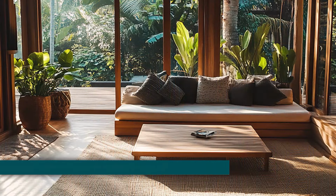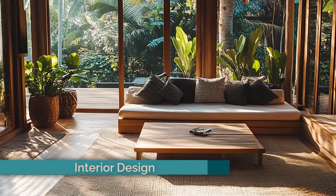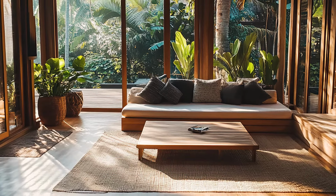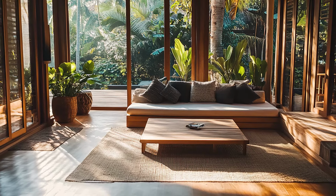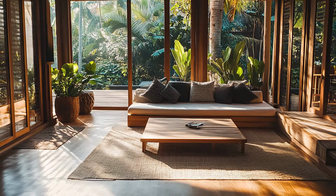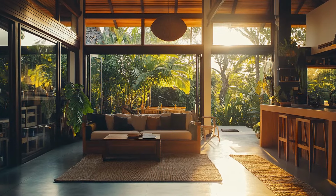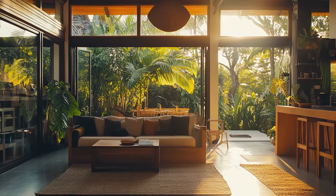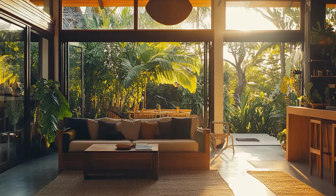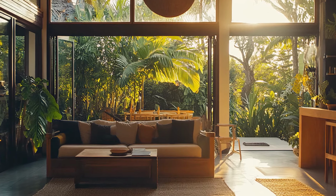The interior design of modern tropical wooden houses is a harmonious blend of simplicity and sophistication. Neutral color palettes, natural textures, and minimalist furnishings create a calm and inviting atmosphere. Wooden floors, ceilings, and furniture pieces add to the overall warmth and coziness of the space. Indoor plants and natural decor elements further enhance the connection with nature, bringing the outdoors inside.